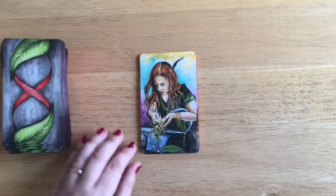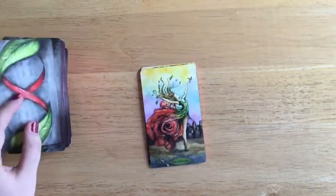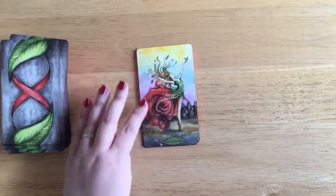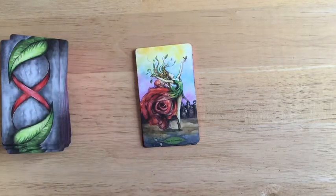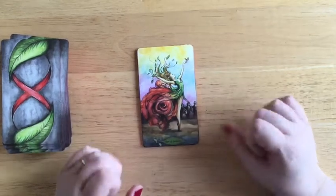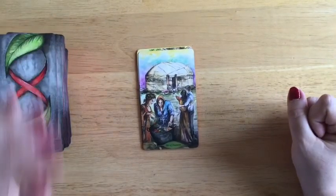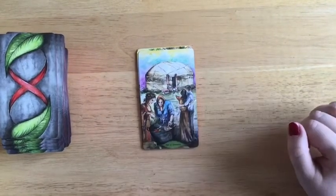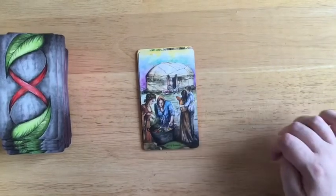The 8 of Pentacles. The 9 of Pentacles. I love that, like, part of her is a rose almost, you know, and her hair has got leaves growing out of it. So again, there's that earth attachment. The 10 of Pentacles. This is nice, like a family scene and cooking here, and we've got a pig here and looks like a duck or goose here.